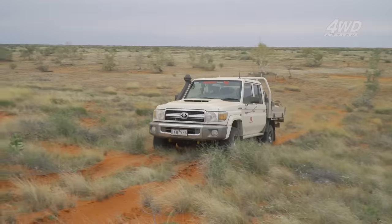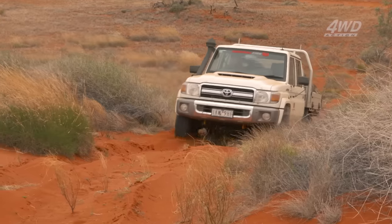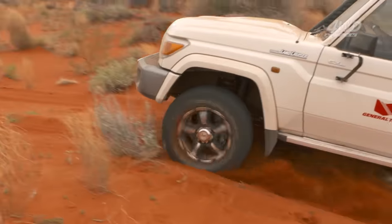That one worked. All right, Russell, your first sand dune in the Simpson Desert, mate. Good luck. Oh, nice drive, mate. Just the right amount of momentum. And the good news is you've only got another 1,100 dunes in front of you. How much fun is this? Man, this cruise is tough.